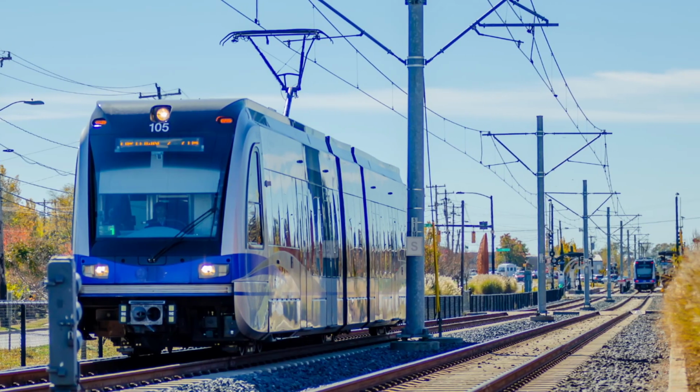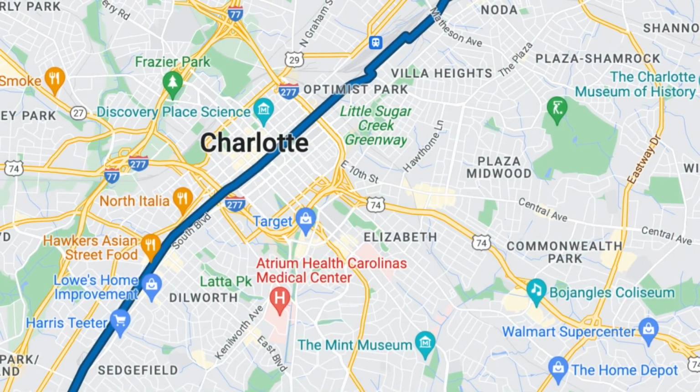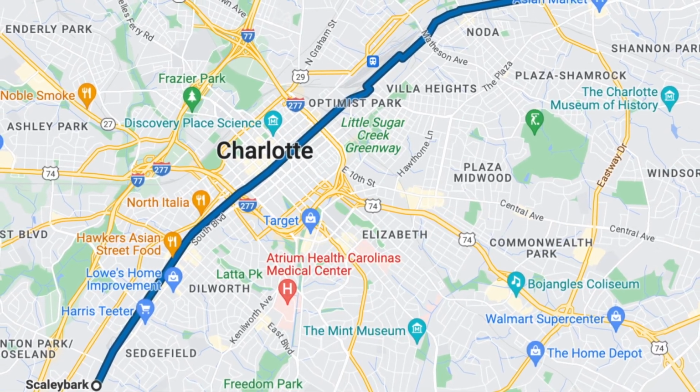One of the reasons that LOSO is so popular, in addition to the location, is the light rail. The light rail starts here at Scaly Bar, which is right in the heart of LOSO, and it goes all the way from South End to Uptown to NODA and all the way to UNC Charlotte's main campus. So you can see this section of town is incredibly accessible and it is growing like crazy. Development runs rampant in this section of town. There are constantly old buildings being demoed and new commercial and residential buildings being built.